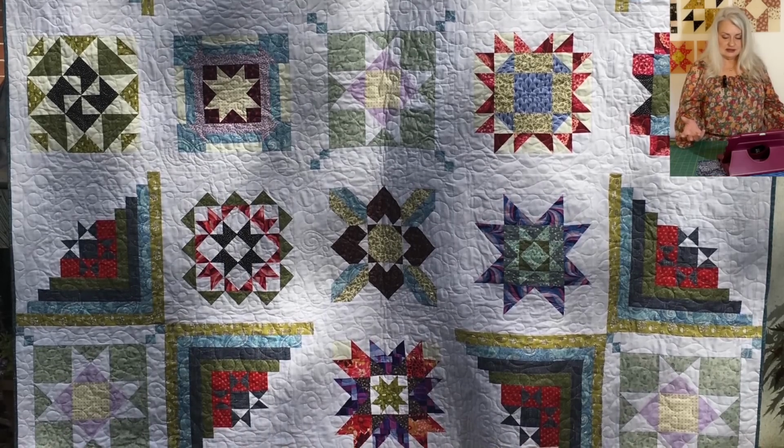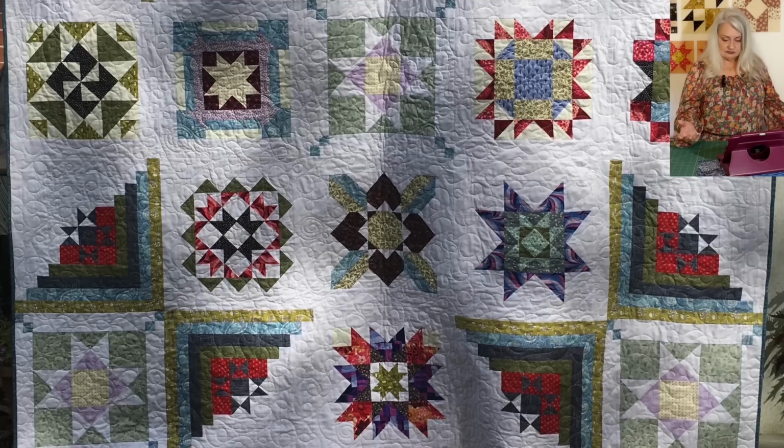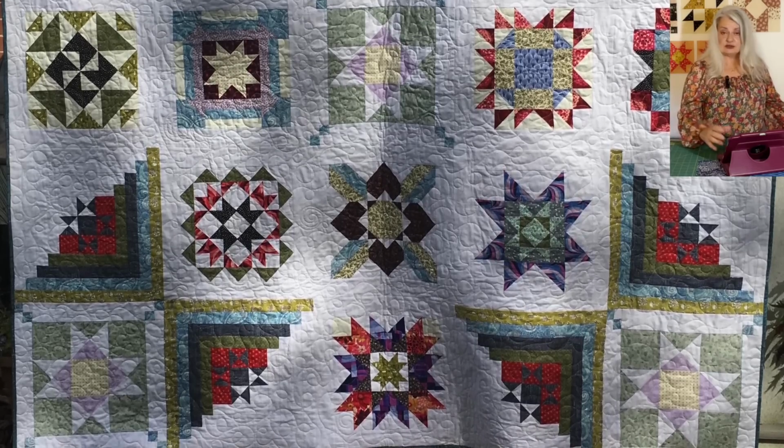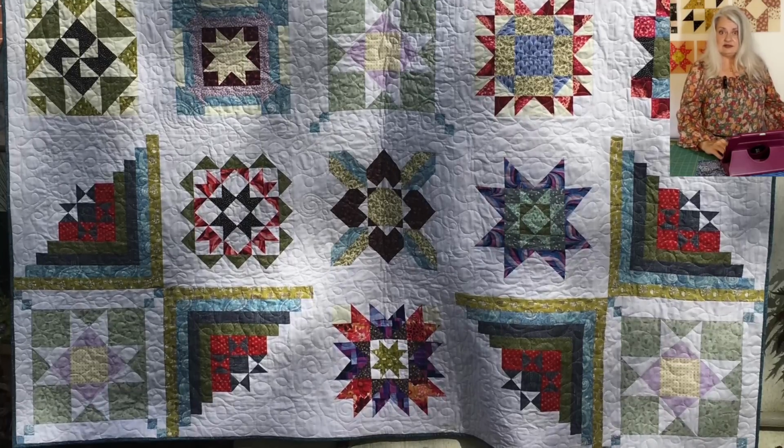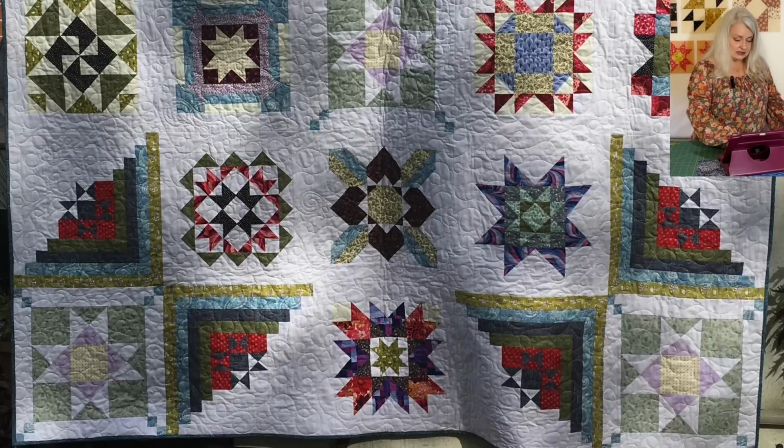After it's been quilted, I love it even more. I think it turned out fabulous. I love it. It's going to be for sale. Go check Redbud Quilting on Etsy and see if it's there yet. You might be the one to get it.